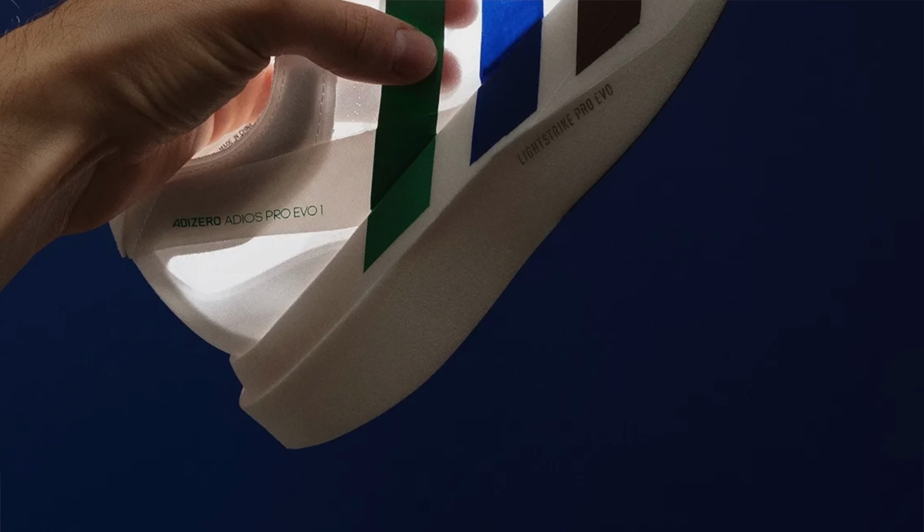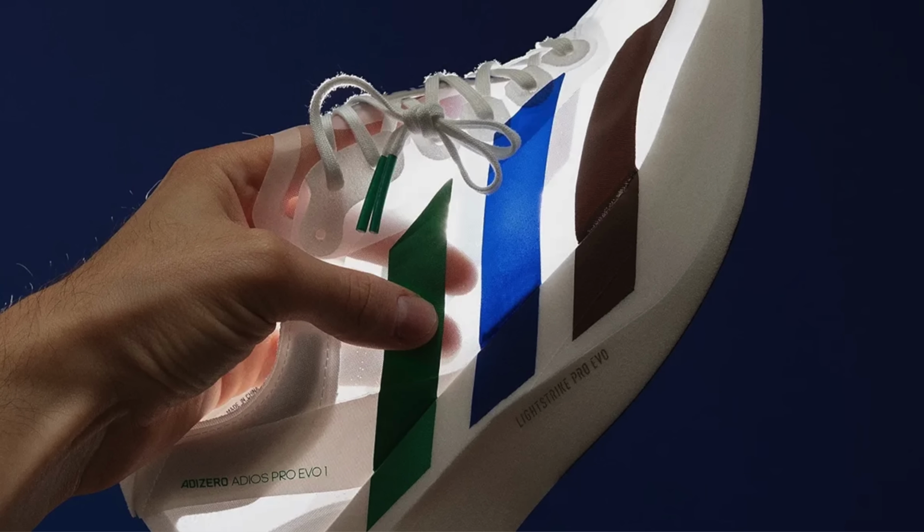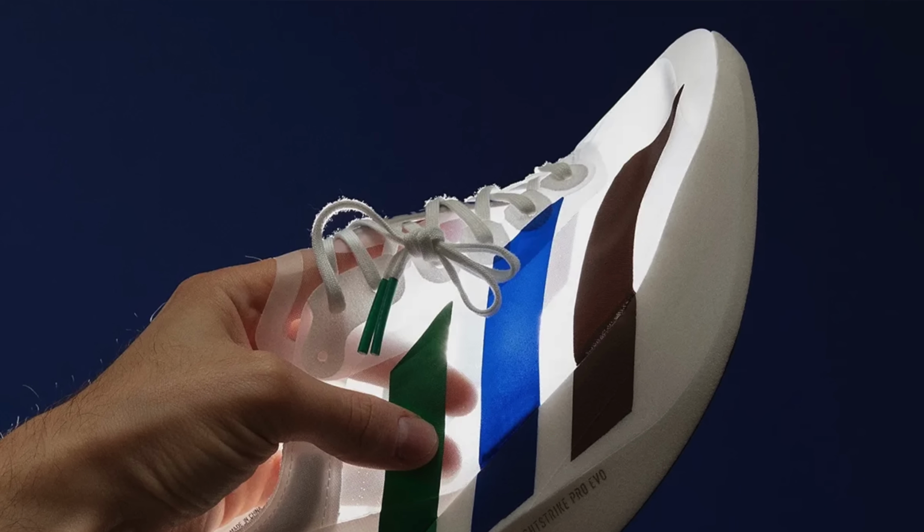And yes, there are only 85 pairs and they're $500 each. Now sure, $500 sounds absolutely absurd for a retail price for a pair of sneakers, but there's a lot of tech packed into this shoe.